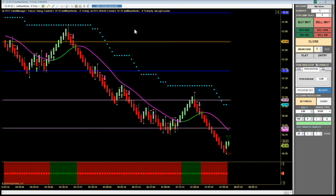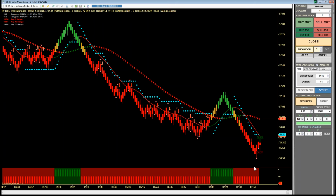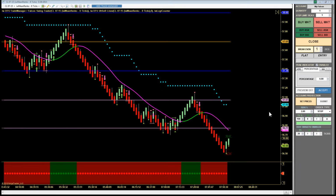Just a little note here, we're getting a first micro-macro cross signal in crude oil. So according to the hawk, things looking a little bit more bearish at the moment. We'll see if prices make their way here to the middle somewhere around 56.90. That would give us a bracketable range. We still have a couple of minutes.